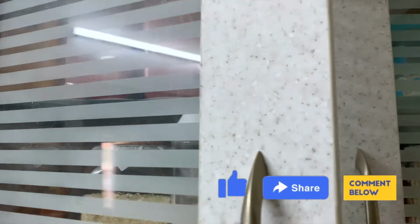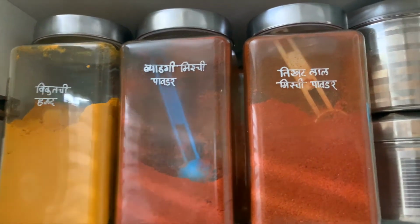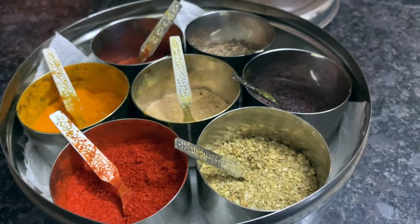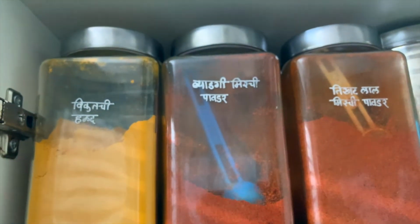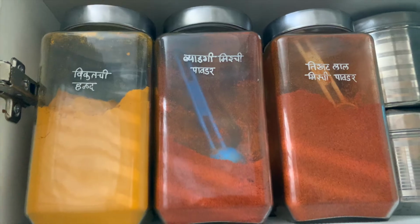Spices which are brought in large quantities such as red chili powder or homemade masala mix are kept in such big containers. I keep these bottles little on the upper shelf as I only need it weekly to refill the masala dabba. Also, these powder spices are pure ones, so its shelf life is more than a year. That's why they don't need space in refrigerator.